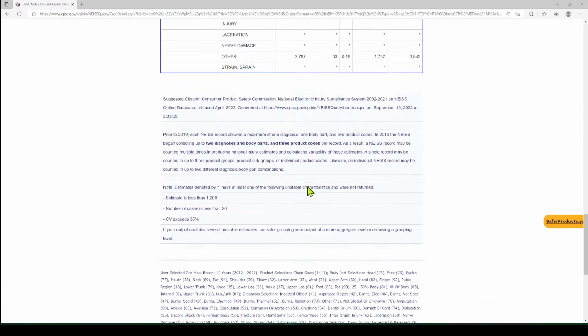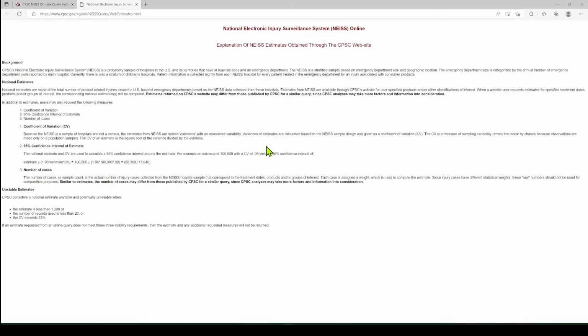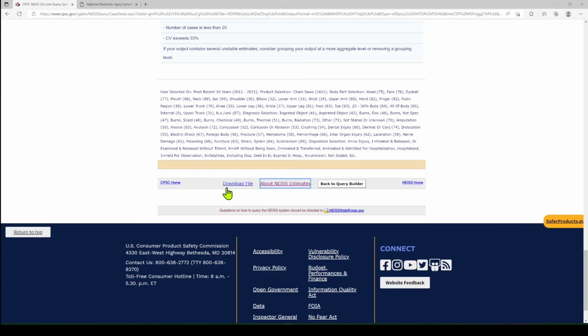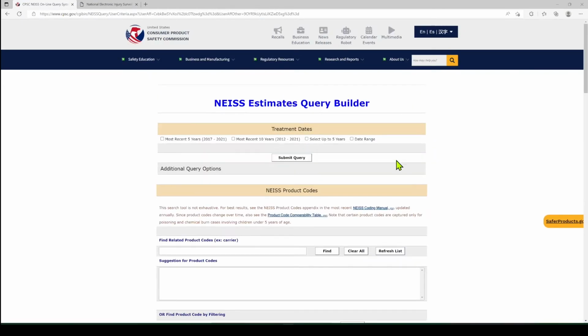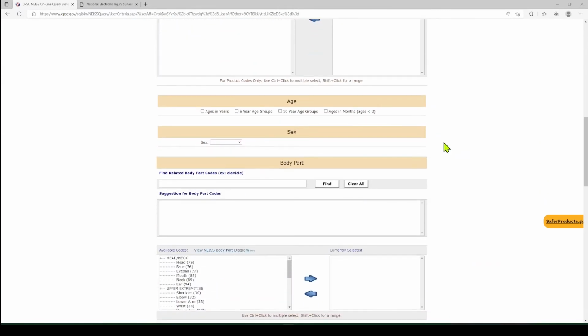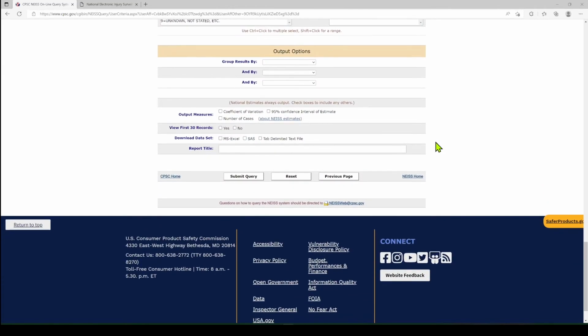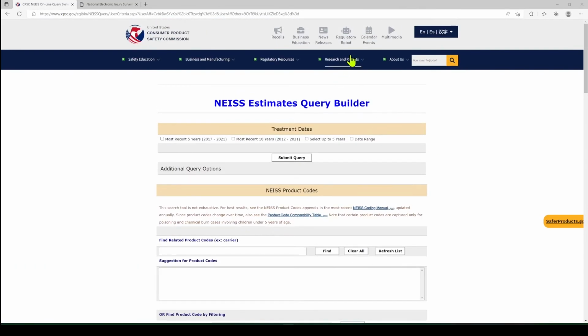And if you want to learn about these estimates, this is a pretty good idea, so you know kind of why some estimates are not created. Let me go back to the query tool one last time. The last thing I want to talk to you about on the query tool, when you look at making a product, was, I don't know if you saw this or not, but actually let's go back one.